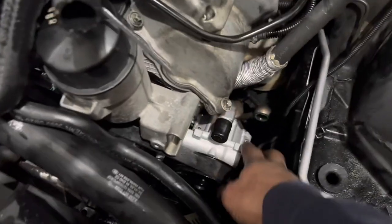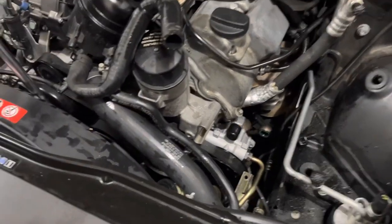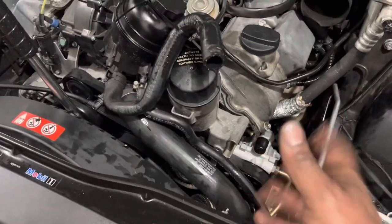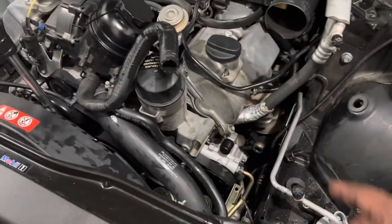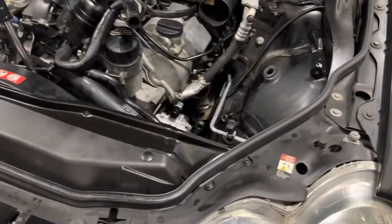It came with a cap right here to contain the fluid so it's not a dry start, but it also helps to spin it freely once you attach this. So I'll reattach that. I'll loosen up that belt. That's why I still have this in place. Remove that tension, spin it by hand, and then I go ahead and crank it. Go ahead and get the car started and make sure that power steering is good.